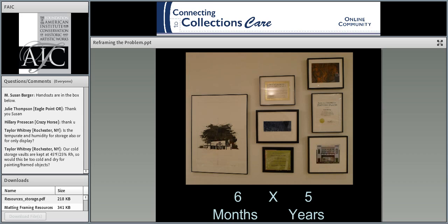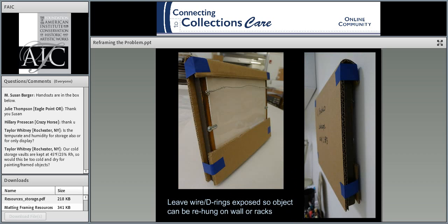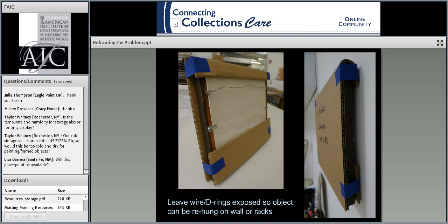However, what if you can't rotate objects off display, or if your storage area is a multi-purpose space like we discussed earlier, where the lights are on regularly? Well, one option, very simple, very easy, is you can make a simple cardboard cover that fits over the top of the frame and covers the image. It should be slightly larger than the object to allow for taping the sides without taping the frame. Hanging hardware should be left exposed so that it can remain hanging on the wall or on a rack. Label the outside with the object information and perhaps a small image so that it can be identified without opening the cover.